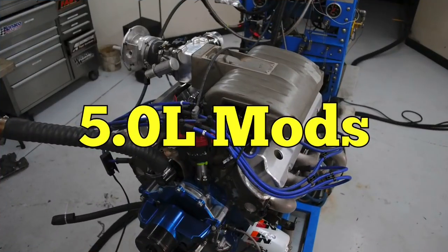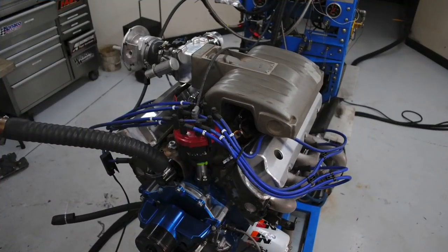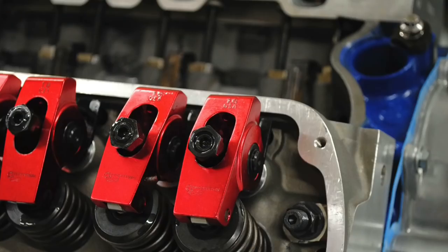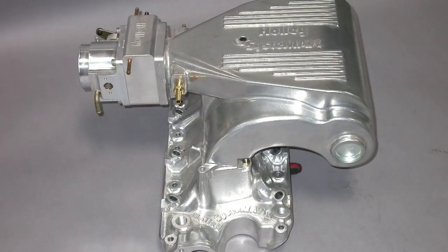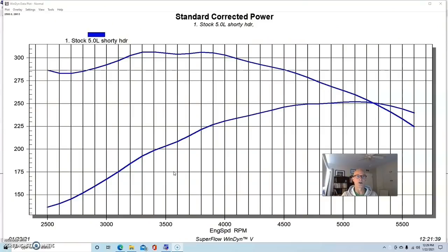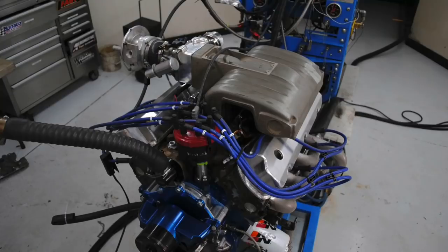To get things started, we're going to take a look at a 5-liter Mustang and find out what happens when we make naturally aspirated modifications, things like cylinder heads and camshaft and intake manifold. And then we will add boost to that. And then we can talk about what would happen if we made fewer modifications and just added boost versus making more modifications and adding less boost. Obviously, both of us can kind of get us to the same point. But here's our 5-liter Mustang.